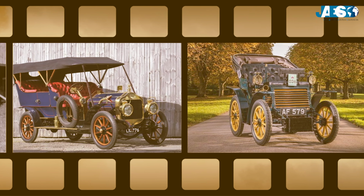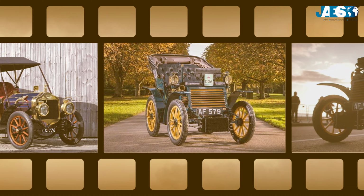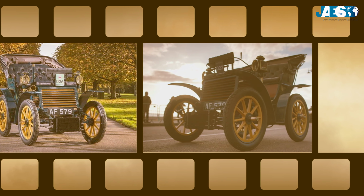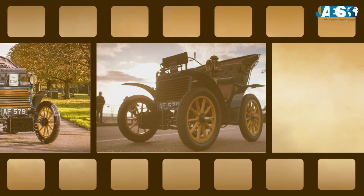Cheap, abundant gasoline and the lower price of vehicles helped the internal combustion engine cars to come out on top, becoming the reference technology for many years to come.